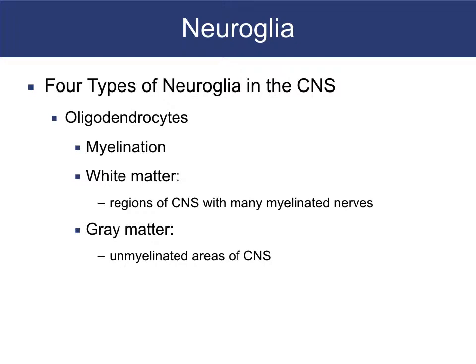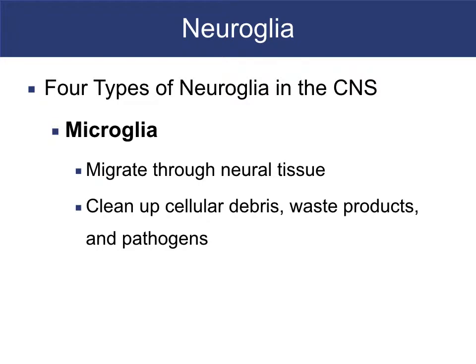White matter is regions in the brain, in the CNS, that have lots of myelinated nerves. And gray matter are areas that are either unmyelinated, but in general what it really means is the gray matter is where the nerve cell bodies are located, where the nuclei are located.